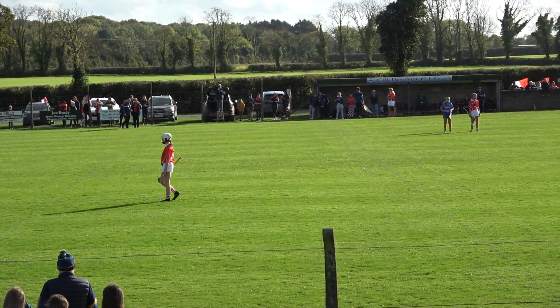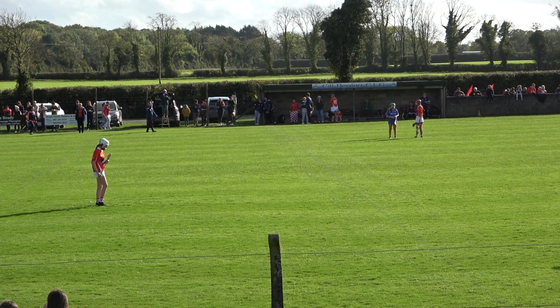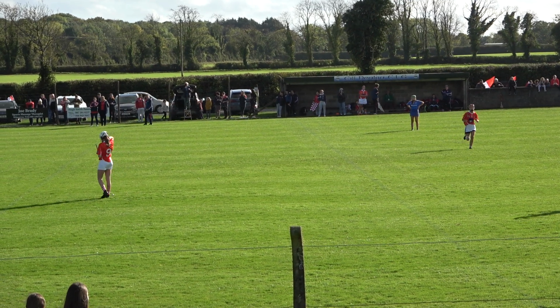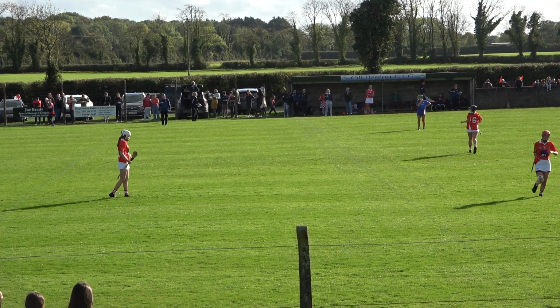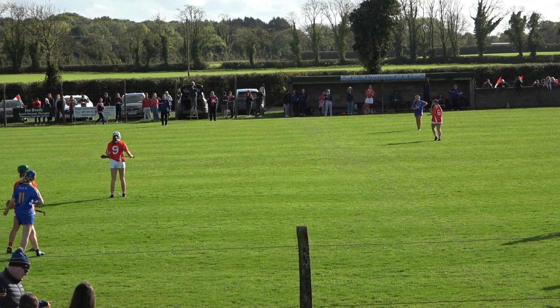So Emma still stands over the ball. Thank you, there's lots of people tuned in today. We have Linda Bogan and we have Alan Carey, a super goalkeeper for Trim, all watching. Regards to Rita Smith, who I'd say is at home watching for the Smith family, a great traditional Camogie family in Trim. Emma stands over the ball.